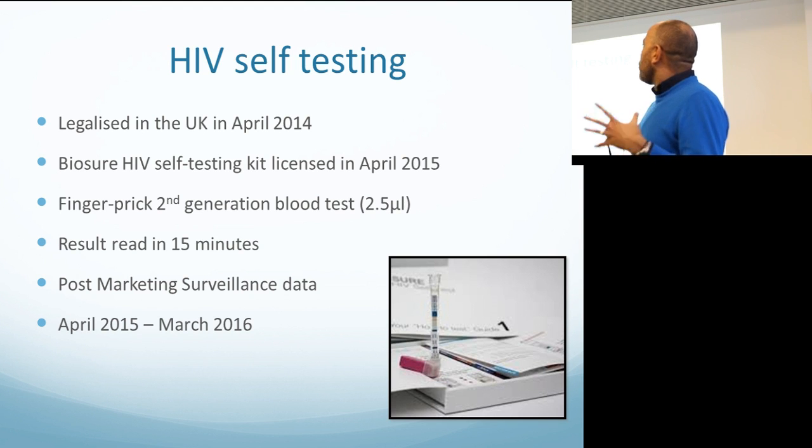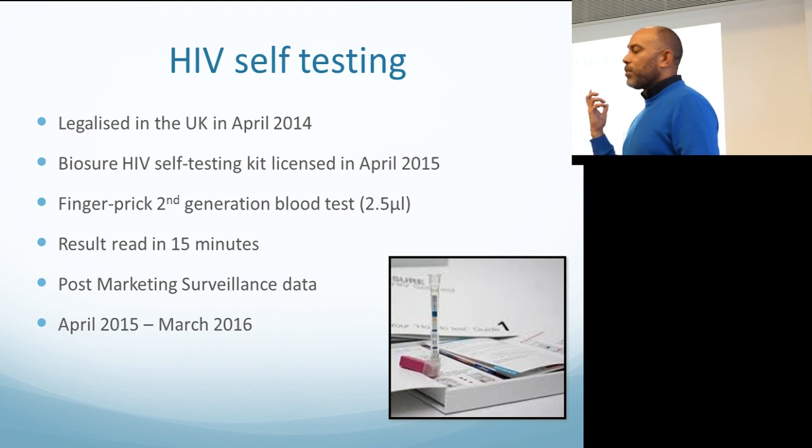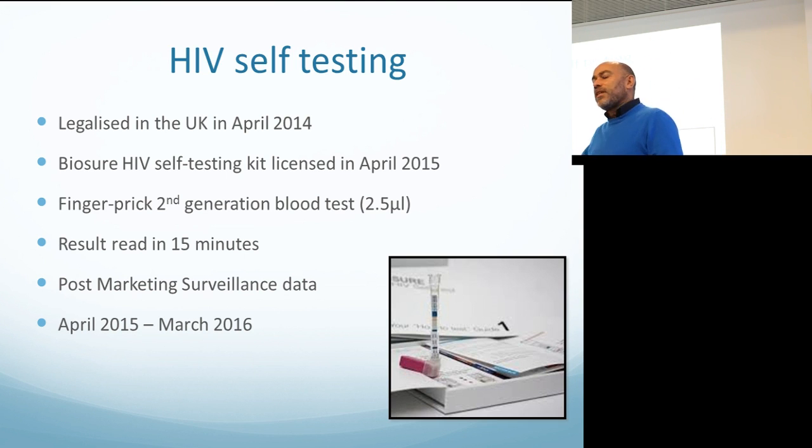It's quick, you get results in 15 minutes, and what I'm going to present is their first year's experience from what's called post-marketing surveillance data. So post-marketing surveillance data is what the company has to produce for the regulators to show that it's effective and safe for what it's meant to do.